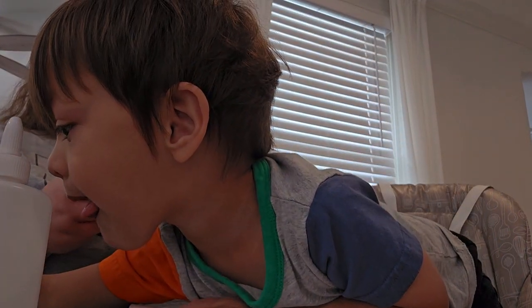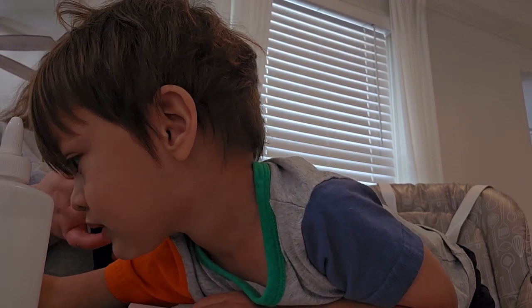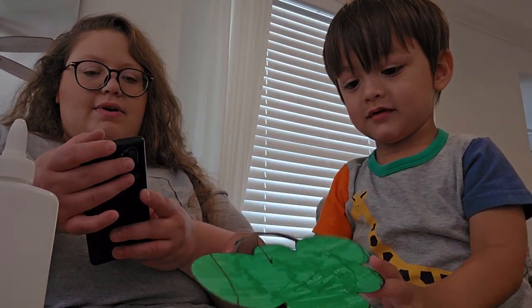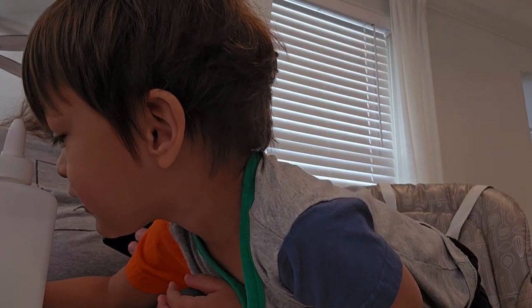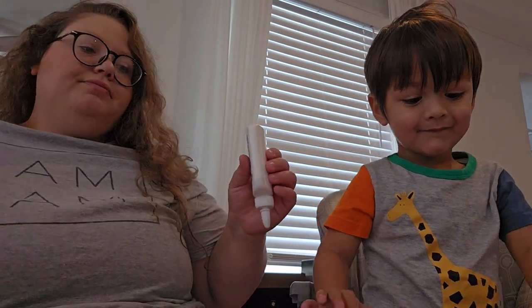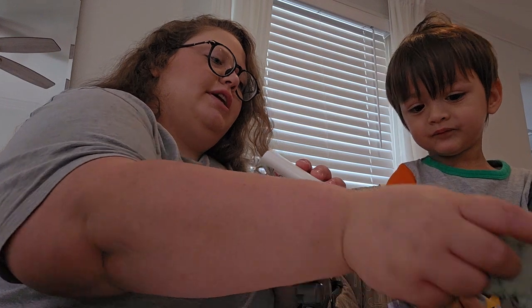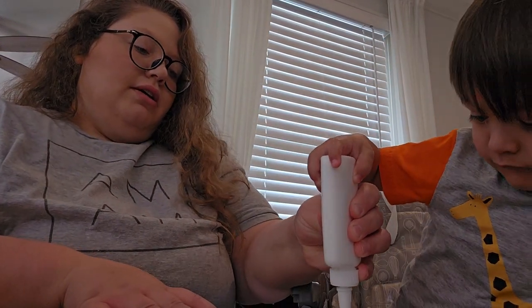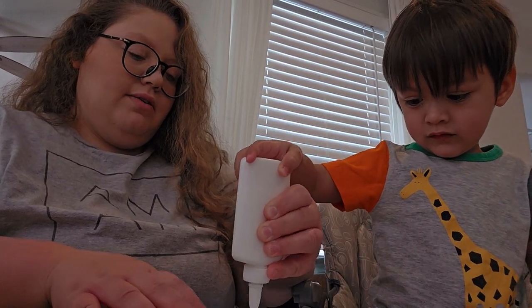Okay, now we are going to glue a few things that we didn't get to glue yet. Here, let's glue the tree first, and then we can glue the apples. This big tree. You want to glue our tree? This tree's from my prints. We colored it, and now we're going to glue it on.